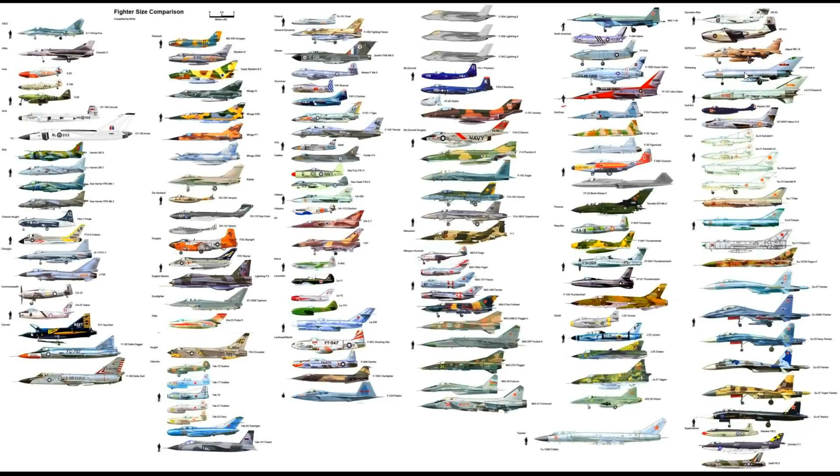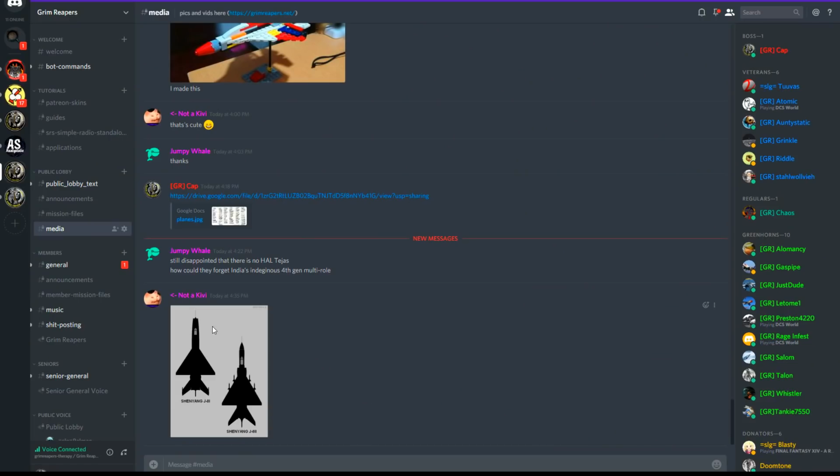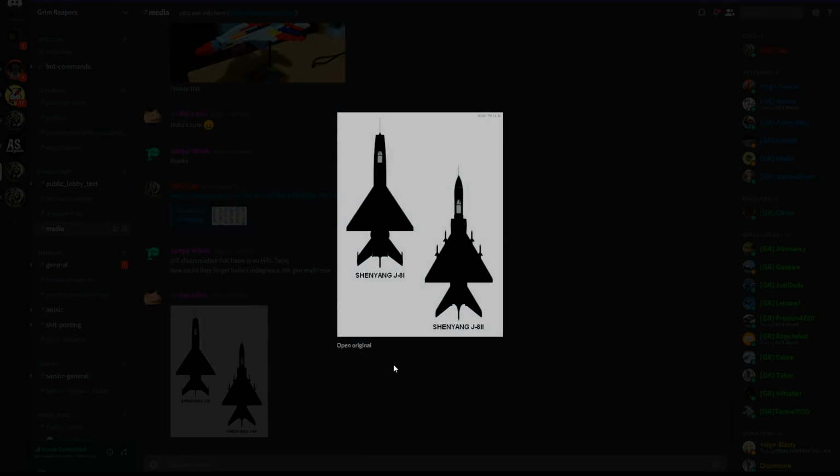No, that would be the J7 actually. It was a reverse engineered MiG-21. Oh, so these are freshly engineered things then. I was going to say, because they don't look like anything that I'm aware of. Yeah, they look like a fatter MiG-21. If you look in media, here's a really good picture on Wikipedia from top down, and you can see the MiG-21 resemblance. That is the Shenyang J8, and that is the Shenyang J8-2.